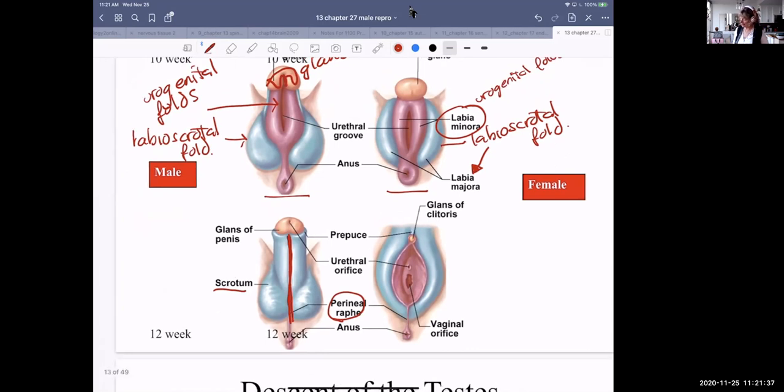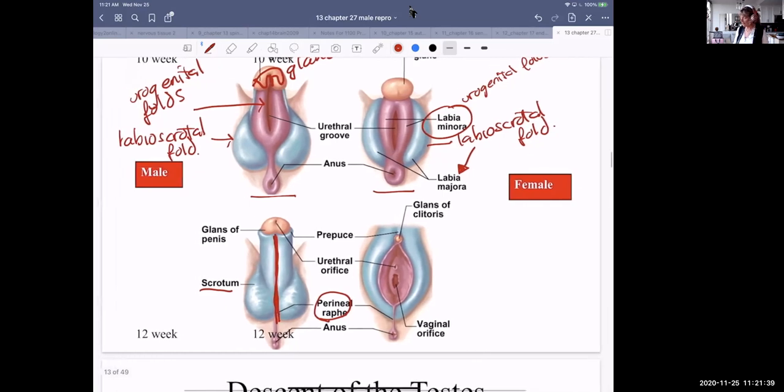At 12 weeks, the tissue has differentiated considerably, and the glans has become the glans of the clitoris. In this case, the glans has become the glans of the penis. They develop from the same tissue, so we call them homologous.